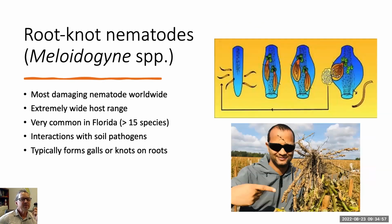So root knot nematodes, this is by far the most damaging nematode worldwide, and certainly also in Florida. It's very common in our state. We have more than 15 species. These nematodes have an extremely wide host range. There's actually very few plants that will not get damaged by this group of nematodes.